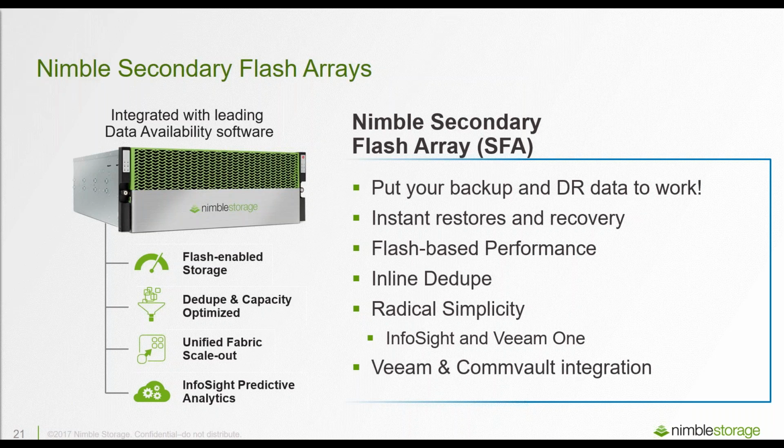Because of the flash and the hybrid capability that's in the array, it also gives you the recovery capability for instant VM restores, where those VM restores run much closer to production component speed, as opposed to very, very slow on traditional target-based deduplication appliances.